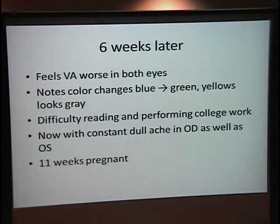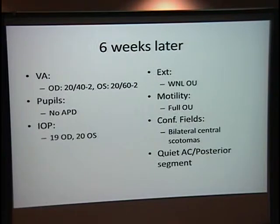Now she feels she's much worse. Vision and color changes are bad. She's a college student. She says, I can't do my work because I can't see to read, and my head hurts all the time, and I'm 11 weeks pregnant. Vision-wise, she's down in both eyes. Now she's 20/40 minus in the right, 20/60 minus in the left. And now she's got these bilateral central scotomas she's describing on Amsler.